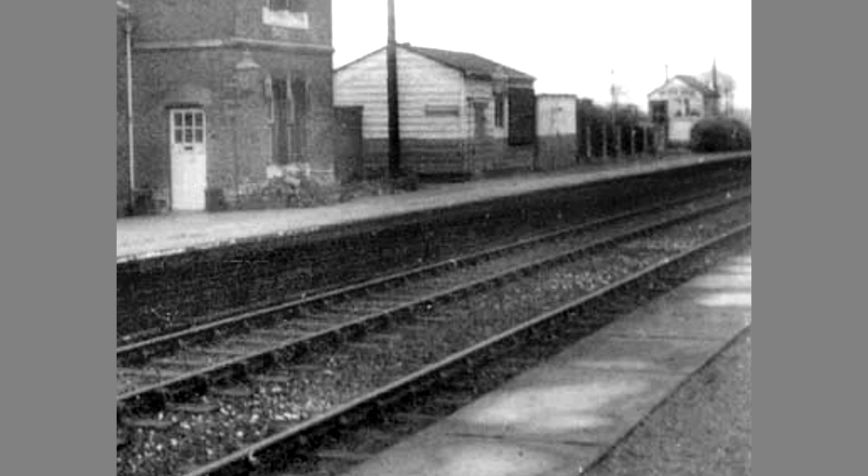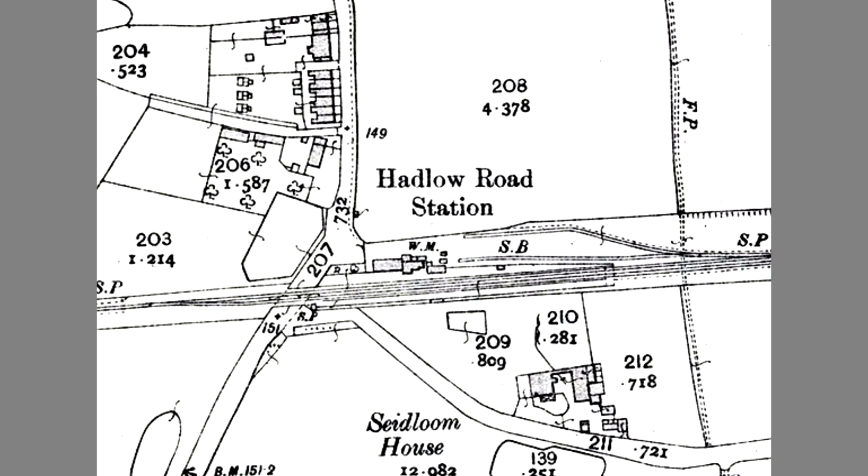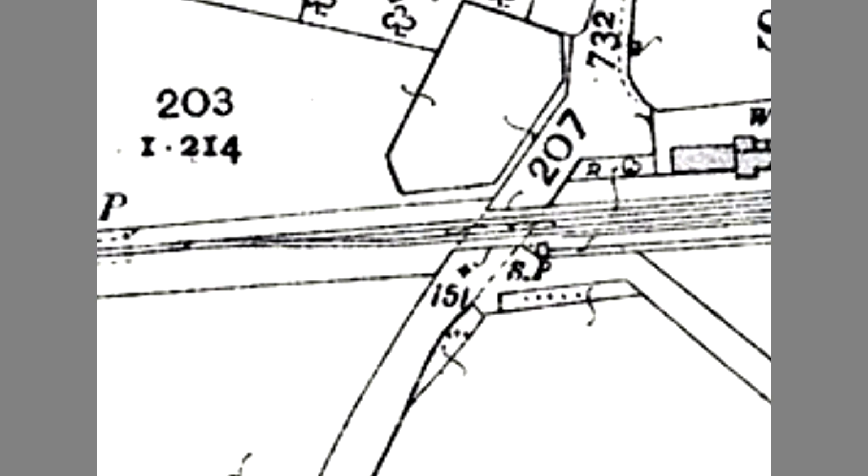Now you may have noticed in many of these old photographs the double track in front of the two platforms. Now if we go back to this old map, you see Hadlow Road, the road itself going over the level crossing, which is at an angle. And of course the double track is in at the station to allow access to each platform. But immediately afterwards, as it heads off towards, say, Neston on the left-hand side, it returns to single track.